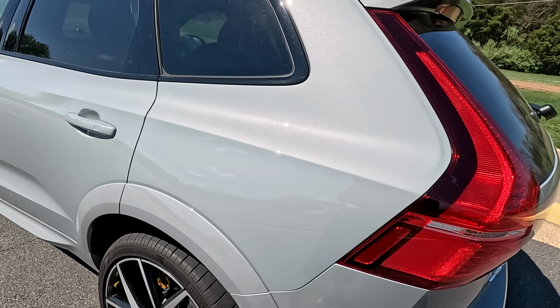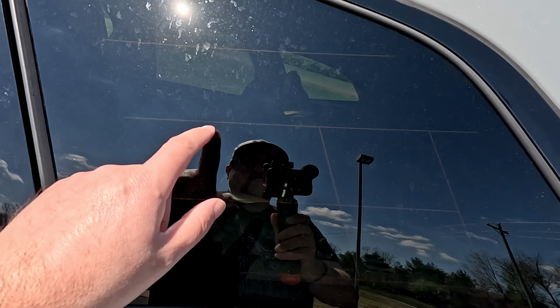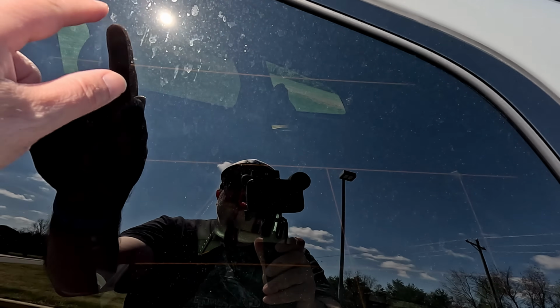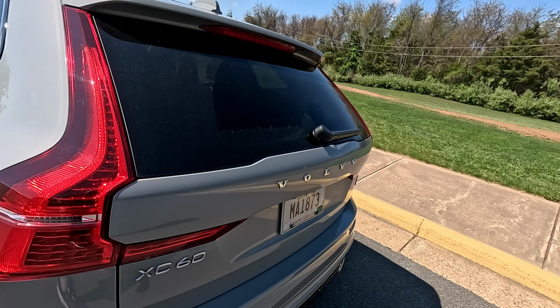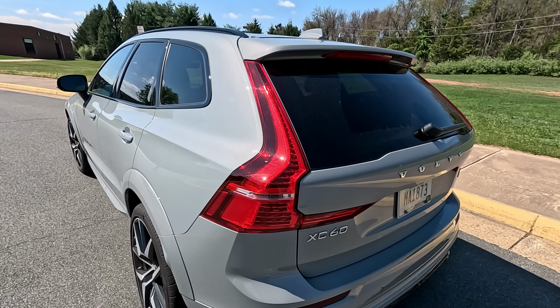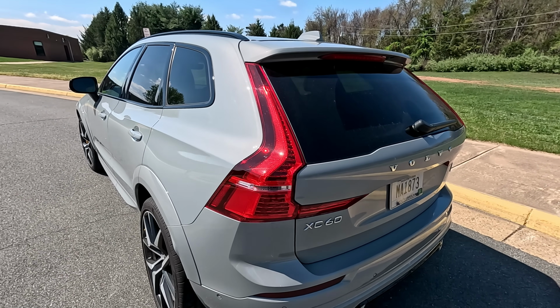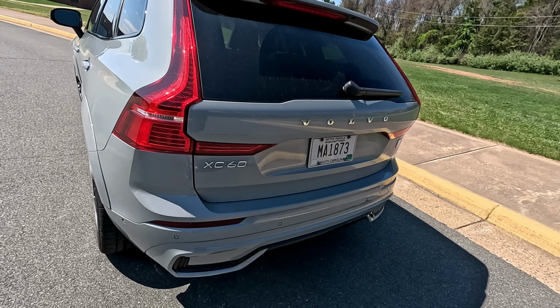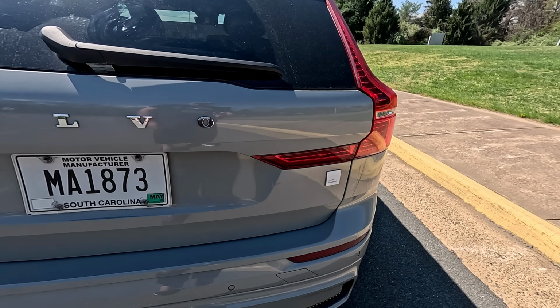Classic Volvo shape. This also, nice touch. Look at that. If you can see, you'll see that this actually defrosts a little bit too. That's pretty nice. That's a unique feature. The tail lights are also very much in that Volvo tradition. They haven't moved too much from it. A little bit of different design, but not too much. Polestar Engineered on the back as well.